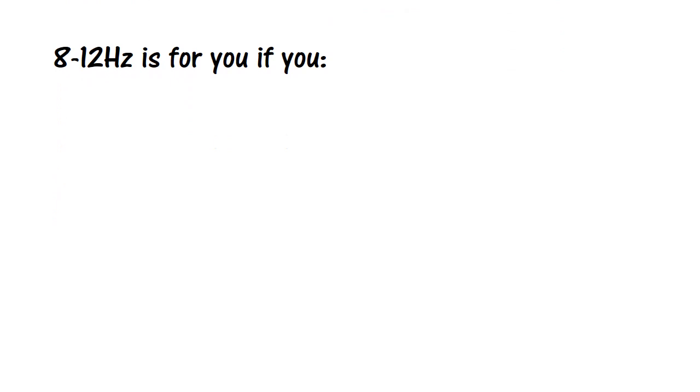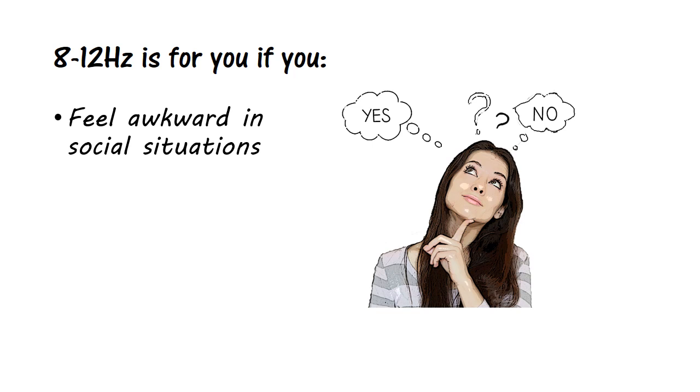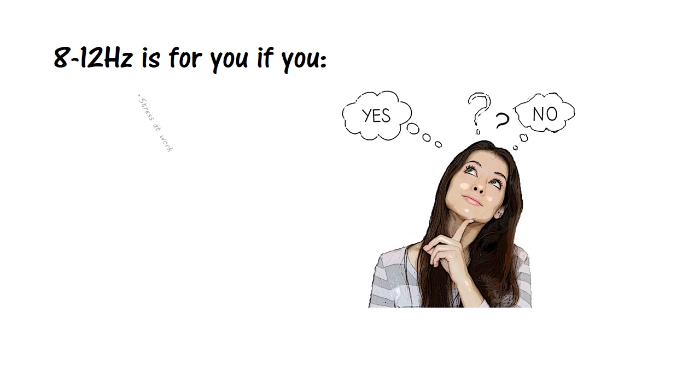So, is Effective's 8 to 12 hertz neural gum worth trying? Well, do you participate in any of the following activities? Play video games, golf, shoot, play pool, jog, run, play sports like baseball, football, tennis, or soccer, study at school, feel awkward when dating or socializing with others, take tests, have stress at work, negotiate, play poker.